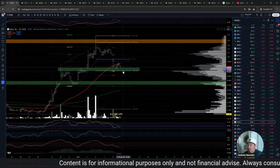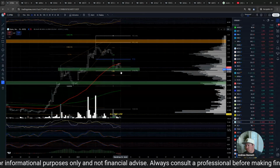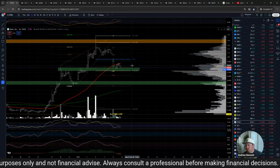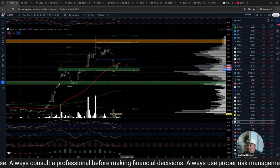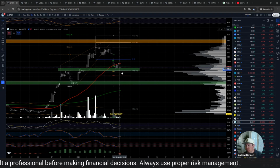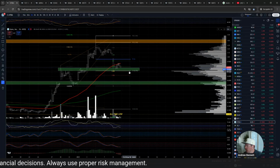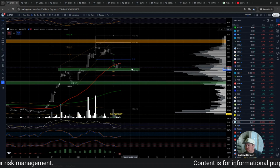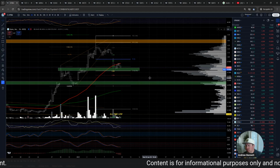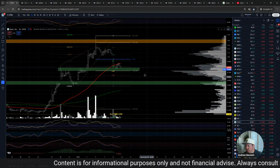I might even like it enough to put a little bit more into the bag, but I'd rather see a reaction there instead of just set it and go. Because if it slips down beyond that, that would mess up my dollar cost averaging. So I'm coming in kind of high here still. I'd rather see a reaction and then maybe jump in. I'm not sure yet, so we'll see what happens. But that is an area I'm looking at, 78 cents. Okay.